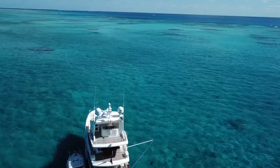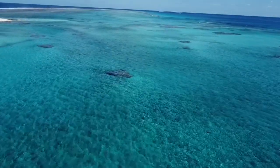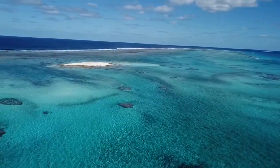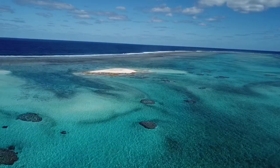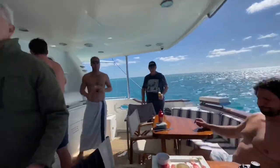This drone shot shows you the anchorage and the sand cay. Some amazing stories of people being shipwrecked and surviving back in the 1830s and the like. Worth looking up.